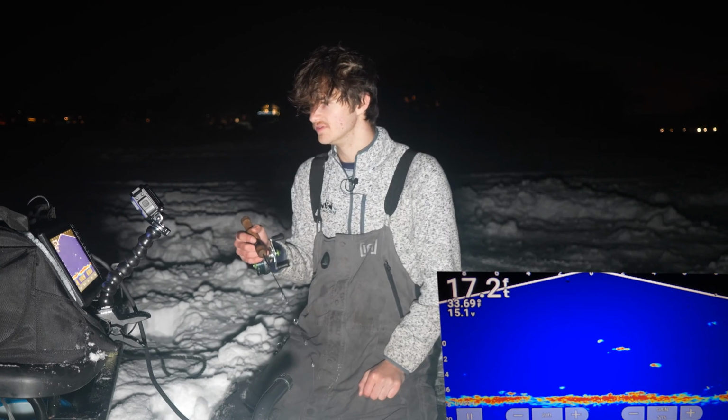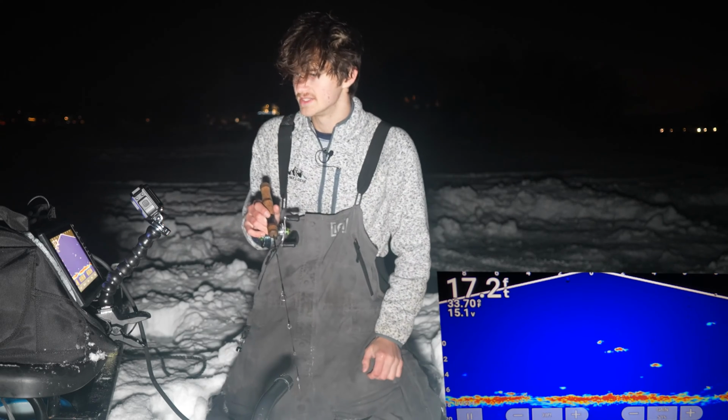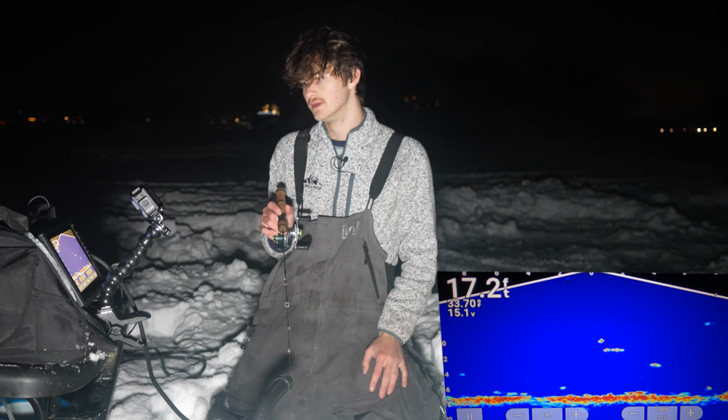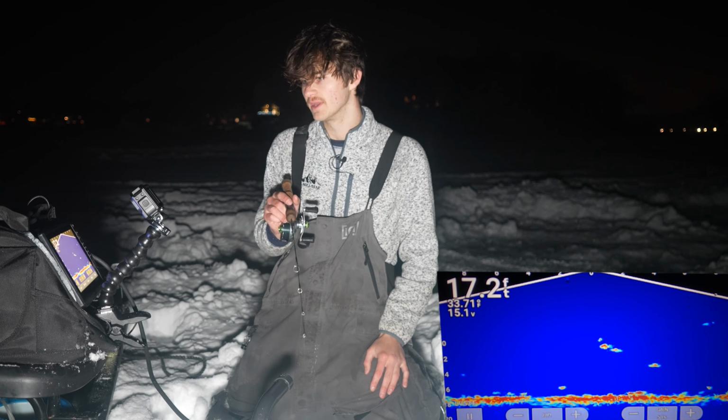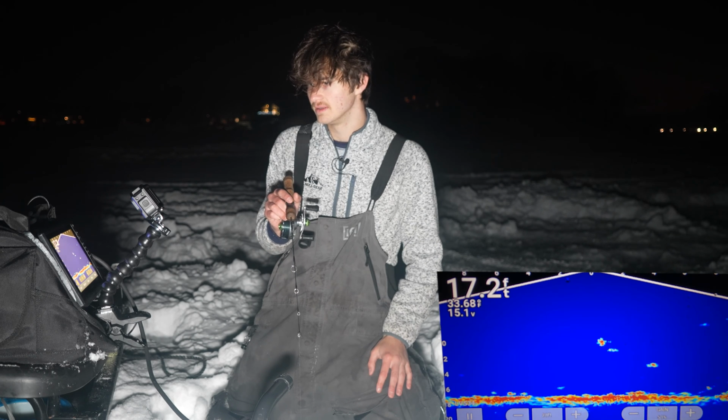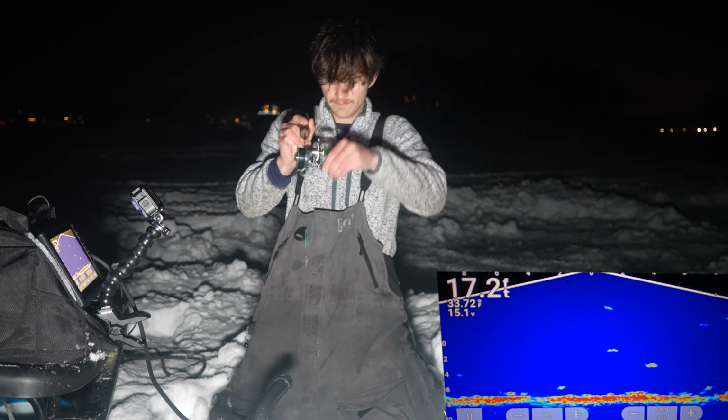This one on my right's moving actually. He's moving a little bit here. Let's see if he wants to come up and eat. They're moving slow, but they're still moving. So we're gonna see if, oh, here we go, here we go. He's coming up to it, he's coming up to it. I like that. See if he wants it. I'm dead sticking my bait here. Letting the bait swim freely, and we got him.